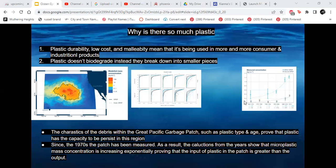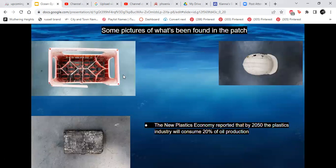So we're wondering, is this persistent in the region? Well, actually, it is. The characteristics of the debris in the Great Pacific Garbage Patch, such as plastic type and age, prove that plastic has persisted in this region. And a little fun fact: since the 1970s, the patch has been measured, and the calculations from the years show that microplastic mass concentration is increasing, proving that the input of plastic into the patch is greater than the output, which is no surprise to anybody.